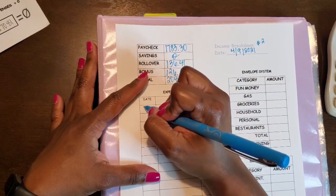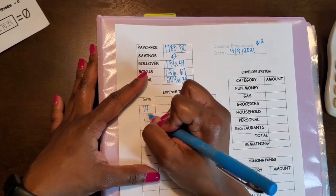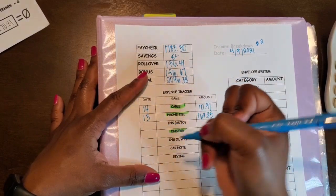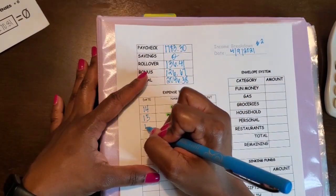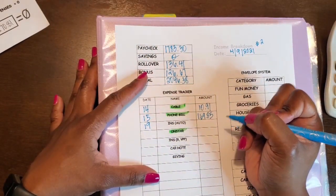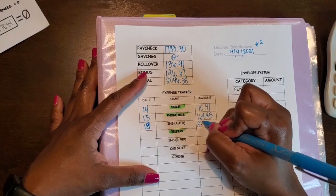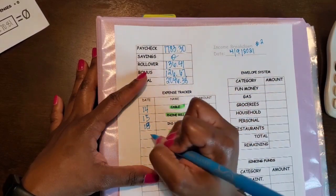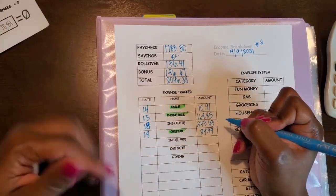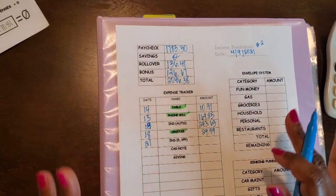So the cable is due on the 14th, and it's $10.91. The phone bill is due on the 15th, and it's actually $169.85. Insurance, which is the auto, is actually due on the 19th. And no, I just lied. It's due on the 18th, and it's $243.63. OnStar is also due on the 18th, and it is $24.99.